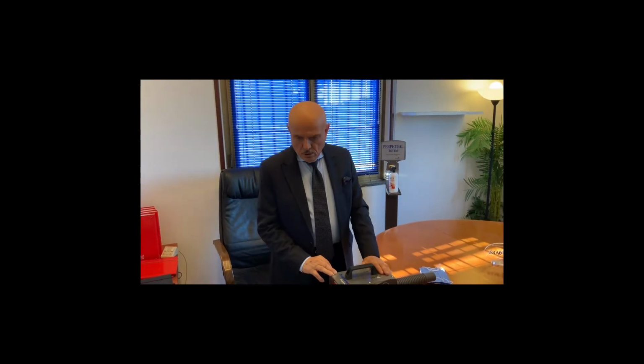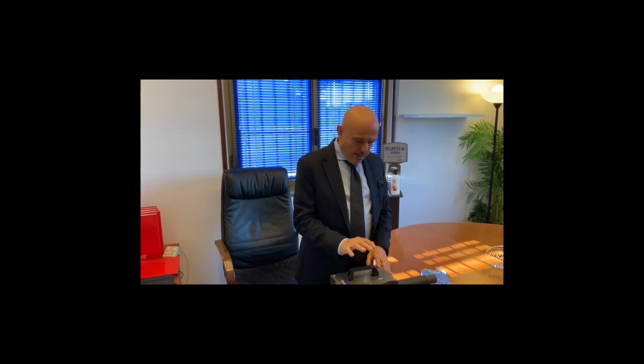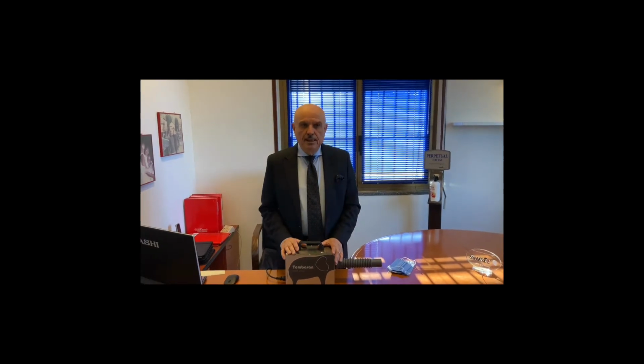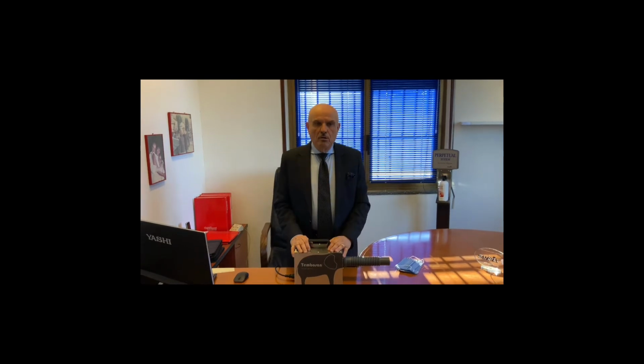Tembosan is an extremely powerful ozone blower, able to sanitize and deodorize every single object placed in bags of polyethylene of various sizes. Before showing you some examples of the use and some of the objects to be introduced in the Tembosan, I want to make a brief premise.